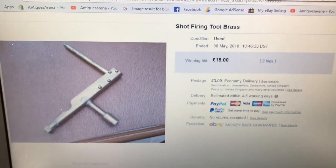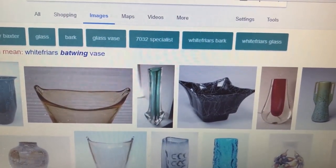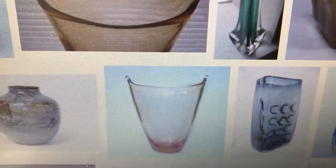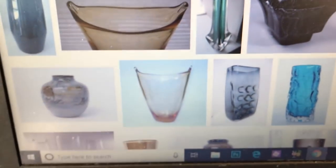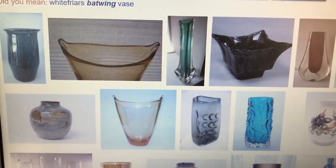Moving on, guys. The bars I thought may have been Whitefriars. The green with what I thought might have been a batwing. Now, that's the type of bars I think it will be, or I thought it might have been, is this with the bat wing here. But I'm not 100% because my vase doesn't have a polished pontil. And to be honest with you, I haven't been able to find another version. So I'm in a bit of a quandary with that one.